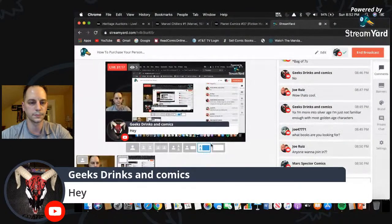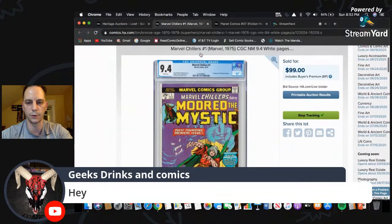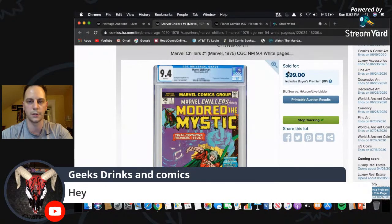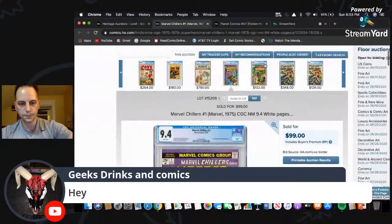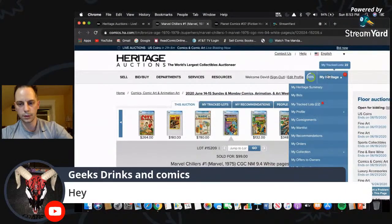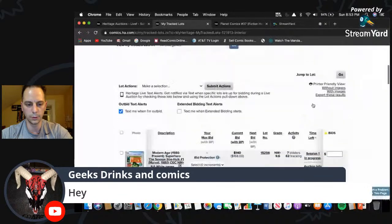So that was one of the books. It went too high, so I didn't end up going for it. It sold for $100. It's not a $100 book. It's going for around $65. Let me go back to the lot, just so you guys can see it a little bit bigger.